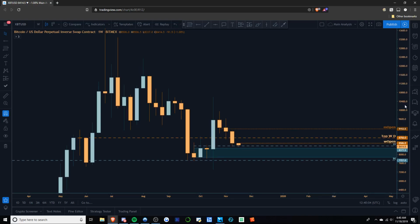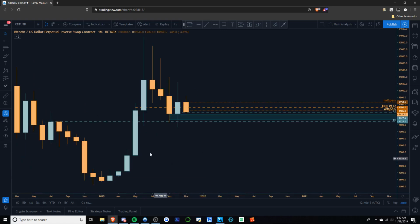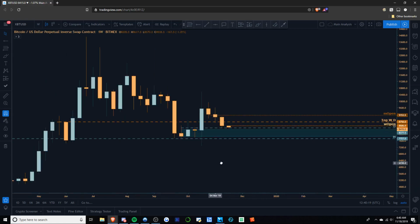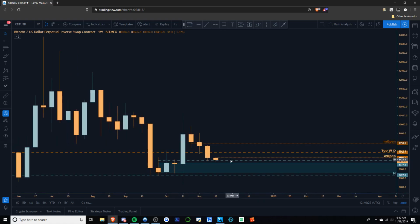So looking at the weekly chart here, actually let's start at the monthly. Quick glance at the higher time frame. I have this monthly level here marked out as support. You can see it's been used as support a few times here. Also have the monthly open, and then here on the weekly you can see it used as support. Got a strong push away from it after taking out the lows, and since then we have just trended down.